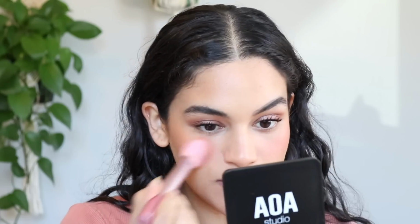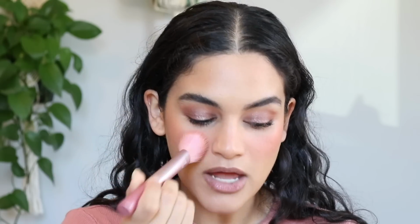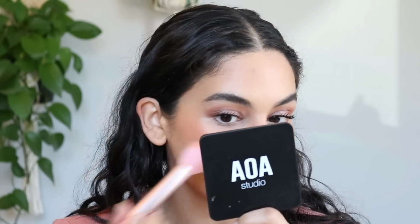But I've been really enjoying my Persona Cosmetics products. I've never tried them before, but I do know that they are a really popular brand. They reached out to me on Instagram and asked if I wanted to pick out a few products from their line. So I got the blush, the bronzer, a lip balm, the E-balm, which I really like, and also a lip liner.